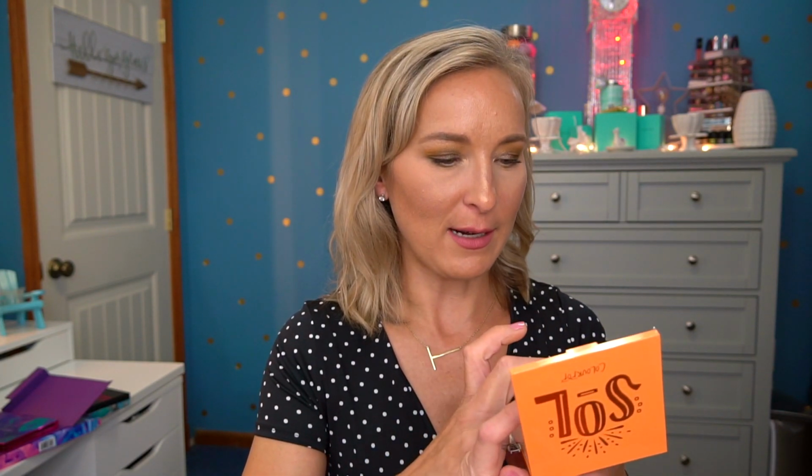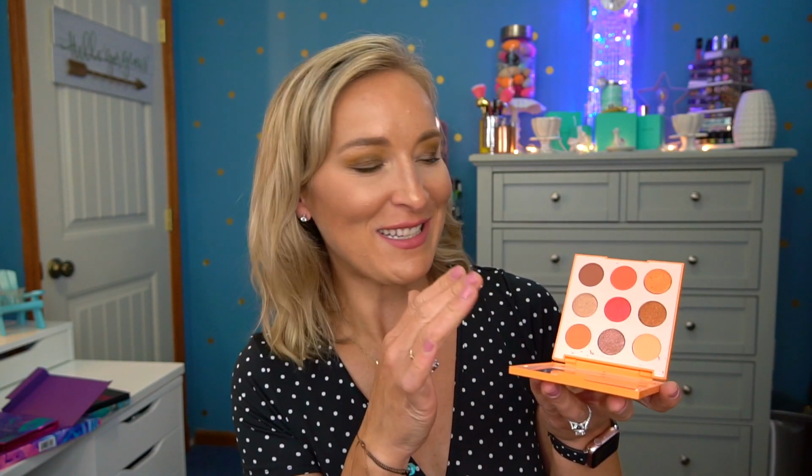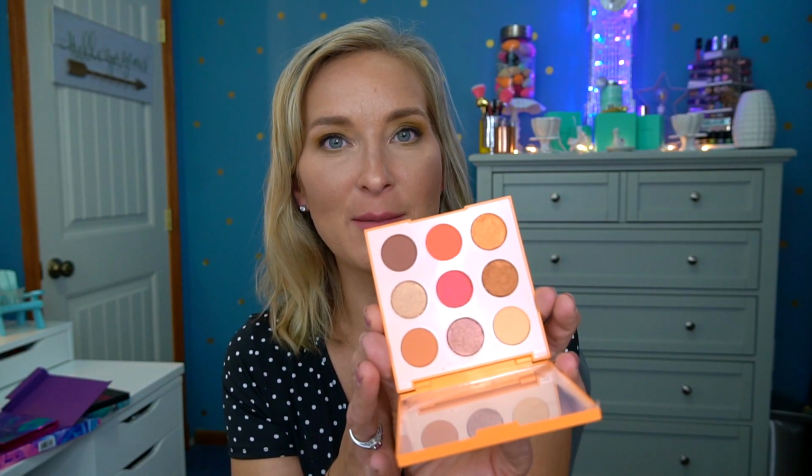Whoa, I just tapped this and I think I made the pan pop out because it wasn't like that earlier. Uh-oh. So here's what the colors look like in here. I'm going to have to push these down a little bit. Sorry about that, guys, I got a little coughing spell there. So anyway, here's what the colors look like. I did press these two in because those were the two that were kind of popping out, but it was the whole pan that was popping out. So that's no big deal as long as it's not broken. So that's what the colors look like.